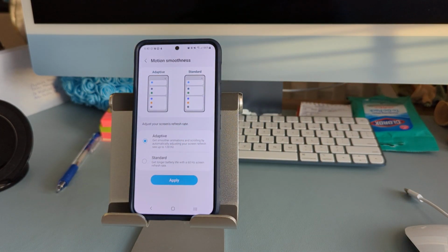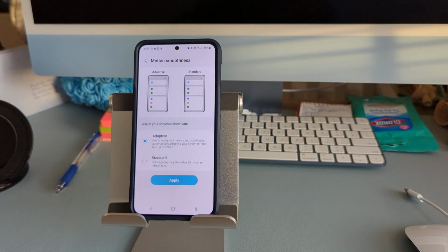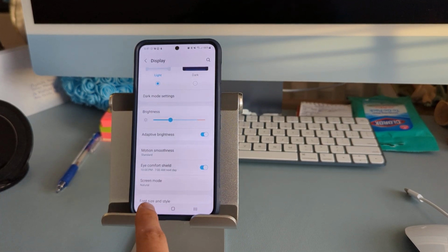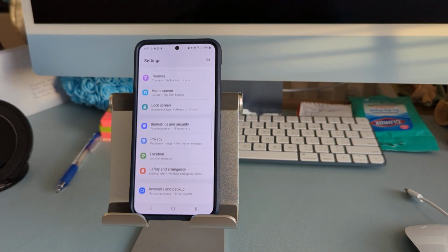120 frames are good, but I only use it during settings when I scroll through apps like Twitter and so forth. I don't really care about stuff like that. So I just keep it at 60 frames per second. So if you do those three things, I can guarantee your battery life will increase a lot.